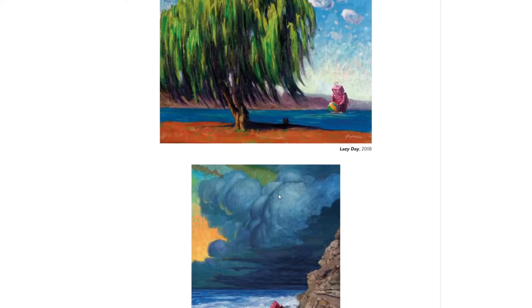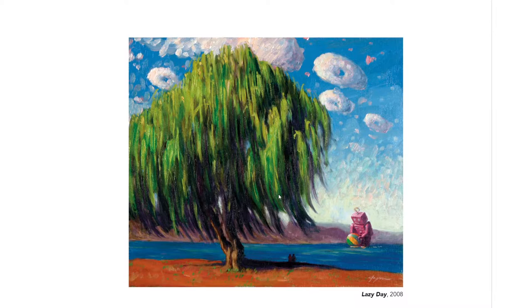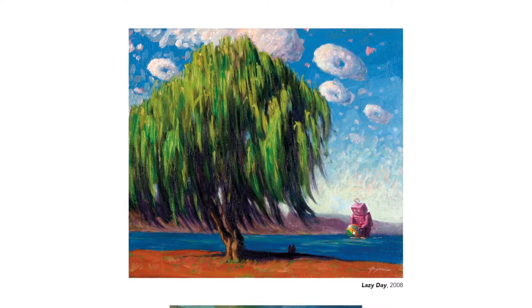Okay. Lazy day. Oh, wow. Oh, there's people here. Very nice. Is this the first time we've seen humans? Yeah, we got the giant robot playing in the water, you know, like, oh, that's my kid. Hold up, wait. There we go. Like, oh, look at our child. She's growing up so fast.